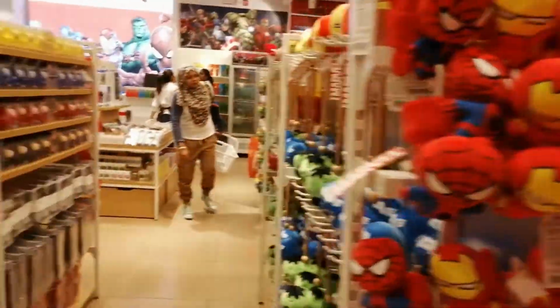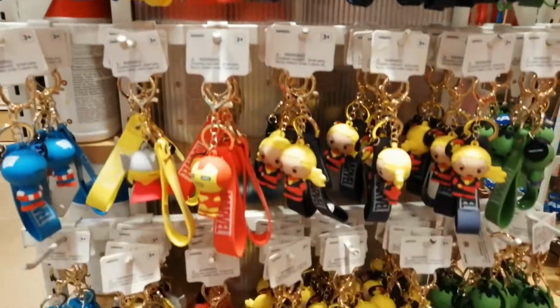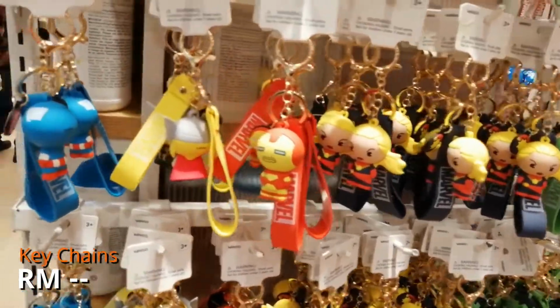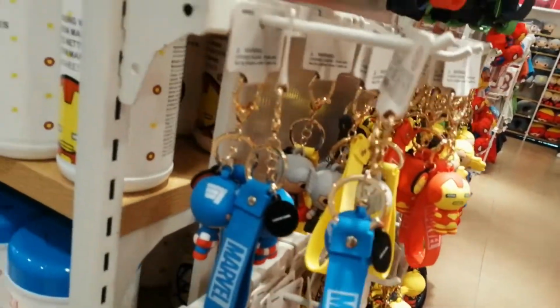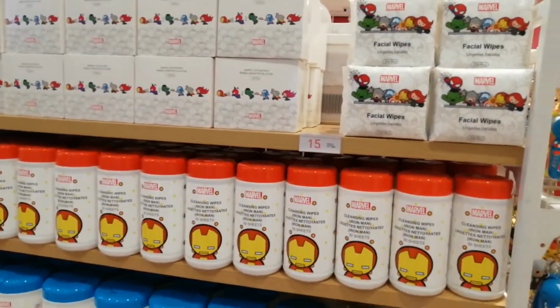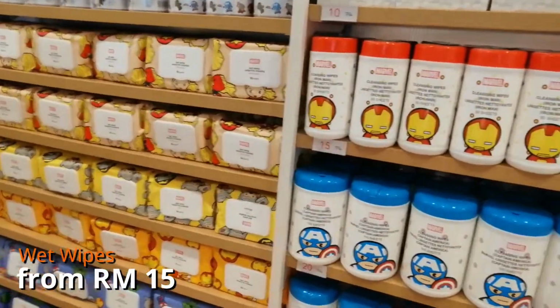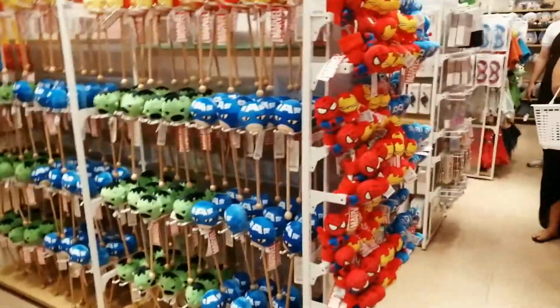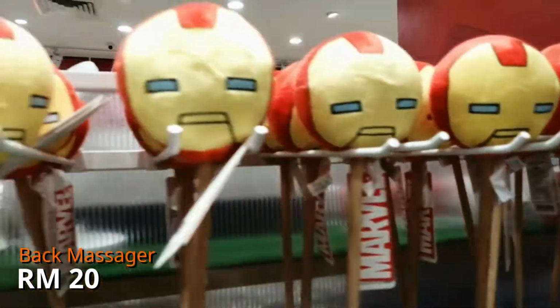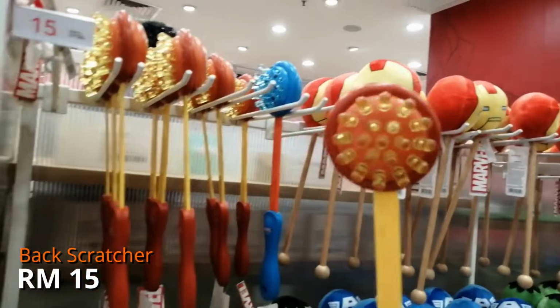Little dolls. Got keychains here. Keychains. Strap. And we have cleansing wipes. Red wipes there. Back scratchers.